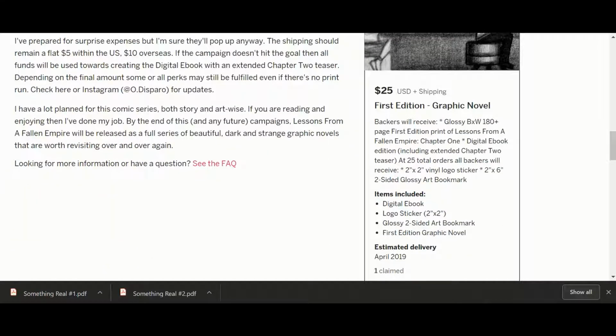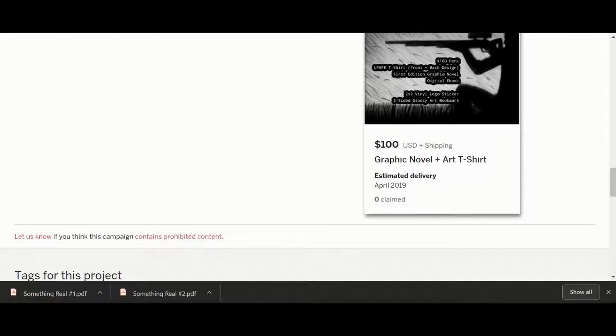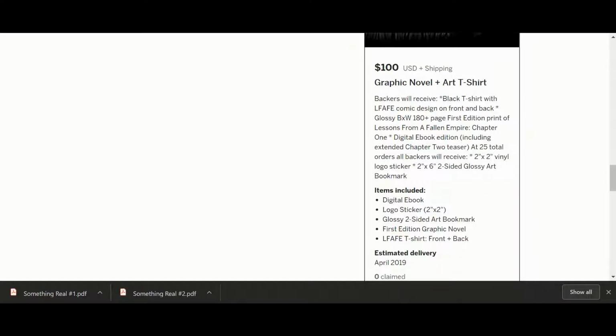For $25, you get a digital ebook, a sticker, the bookmark, and the graphic novel. Which, again, that's no offense, hon, but I think you're giving away the store. That's pretty good. And considering this is all black and white and 180 pages, don't give away the store, hon. Don't sell yourself short. And our last perk, for $100, you get the digital book, the sticker, the bookmark, the first edition of the graphic novel, and a t-shirt.